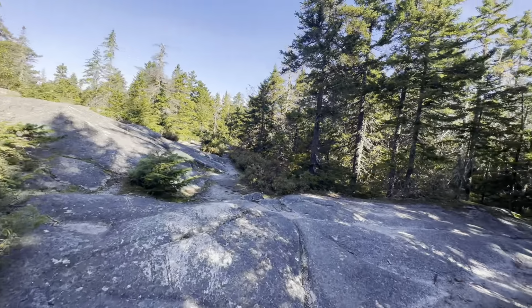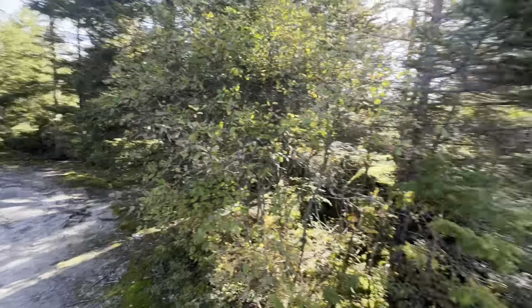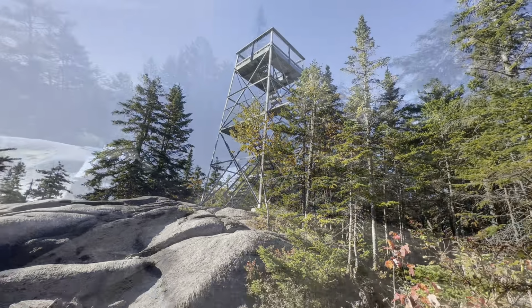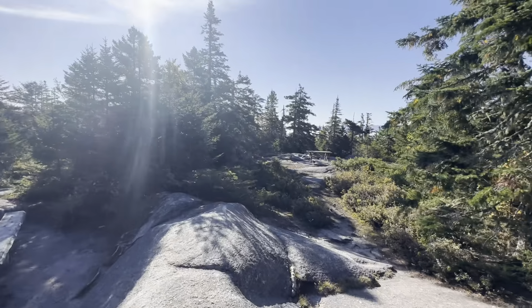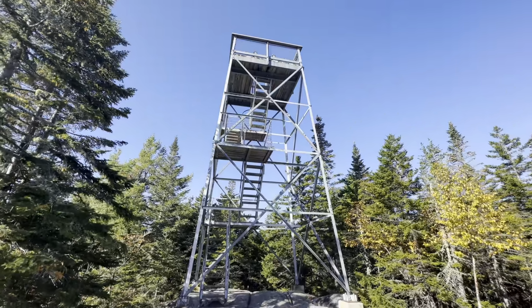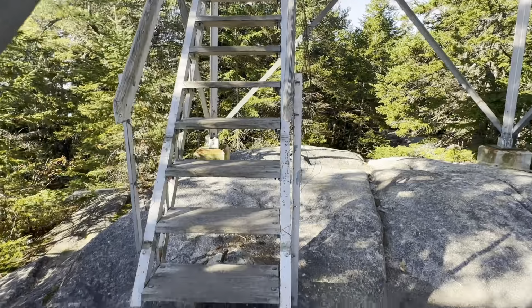Arrived. And there is the tower. To see the best view though, you gotta climb the tower. It's only 4 stories, it's not bad. All right, let's start climbing.